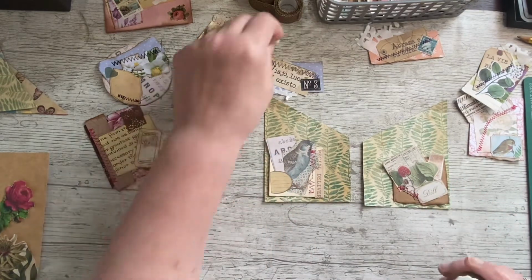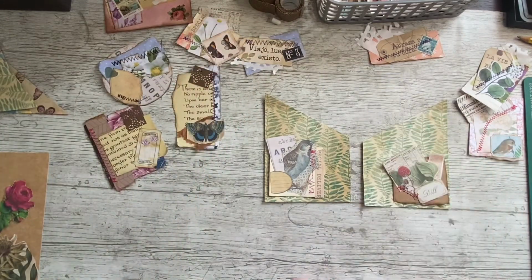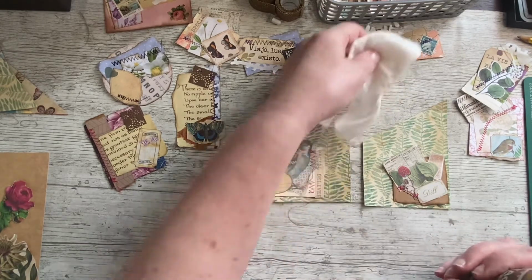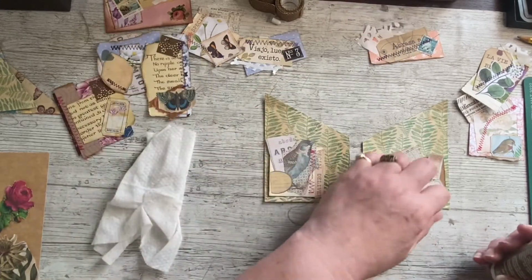Oh, got the lid off my glue. So I'm just using tacky glue. Let's get a cloth. Got thread on it from yesterday. Right, shall I get a clean one out or shall I use this? I'll give this one more use. It's stuck together in places with glue. One more use and then put it in the bin.